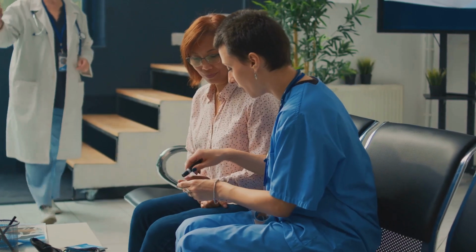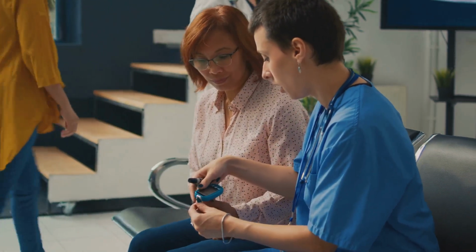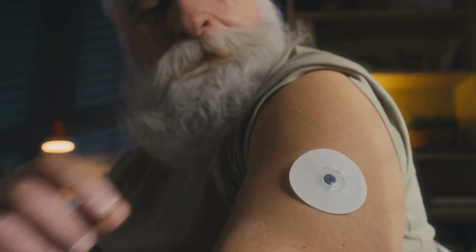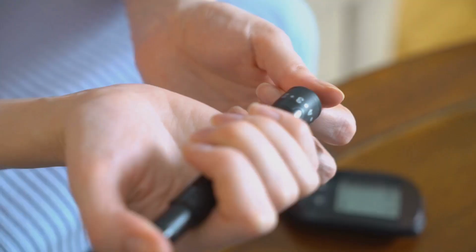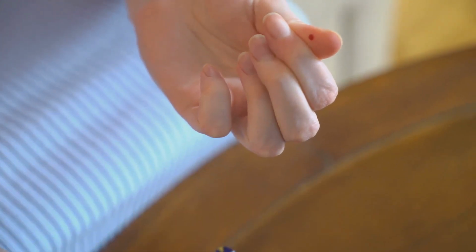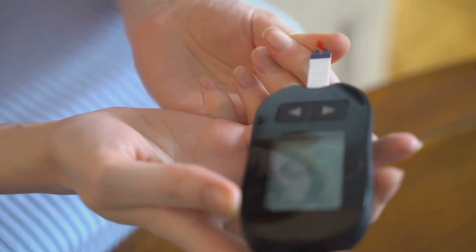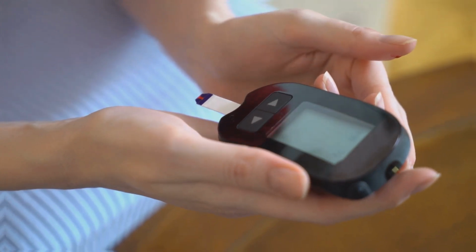Now, why is that important? When a doctor suspects a patient might have diabetes, or if the patient is already diagnosed, this test can be ordered to monitor the patient's condition. The A1C also helps to evaluate how well the diabetes is being managed. Furthermore, the A1C can also identify prediabetes, a condition where blood glucose levels are higher than normal but not high enough to be classified as diabetes yet. So this test is a vital tool in a doctor's arsenal for dealing with diabetes.